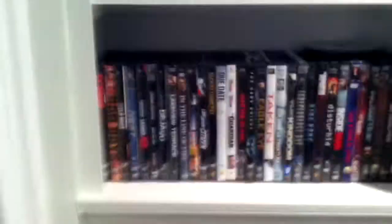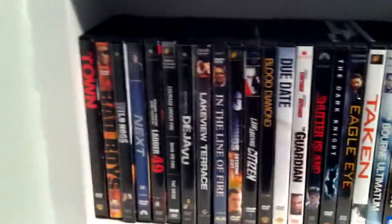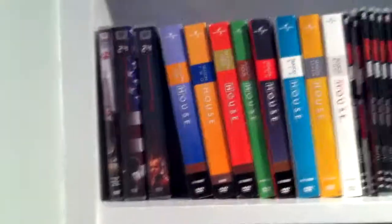Okay, so in here, it's our storage area. On the left, we've got a bunch of movies, TV shows, games, you name it, it's on this shelf. I'll just scan through some of these. You guys can check out some of the movies that I own. I don't own a lot. Well, I do own a lot, but not a lot of good ones.